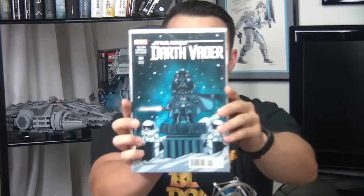Doesn't even come close to the success of Giuseppe and Charles Soule on the Darth Vader run, but it's really picked up. Every issue, it really has gotten better. Take you back, blast from the past: Star Wars, Darth Vader number 1, the 2015 run, this variant cover.